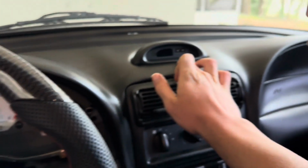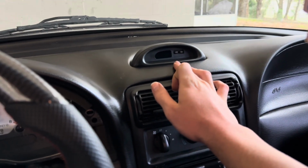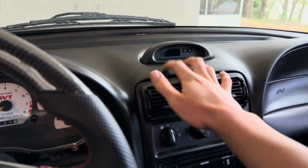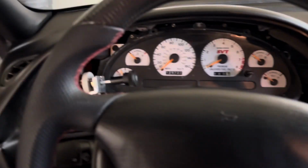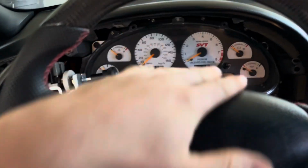You even get a clock on the 96 to 98 cars, or I'm sorry, 96 and 97 had the clock, 98 did not. And it's just nicer. My bezel's in good shape. I just haven't put it on yet, so ignore that. But I just think the interiors are slightly nicer.